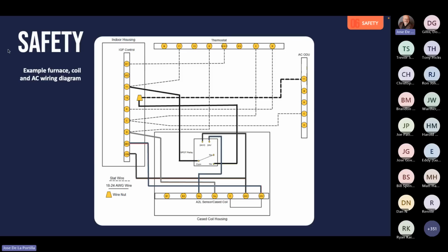Okay, so that's how that works. Now, that's not set 100% in concrete. It may vary. The timing, the logic may vary between manufacturers. So be aware, but that's a rough idea, a sample idea of how these things might work.